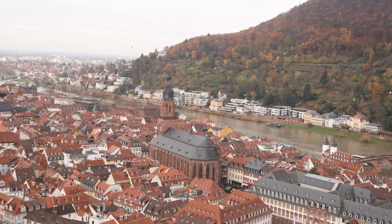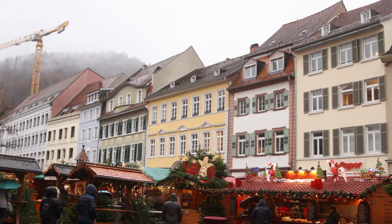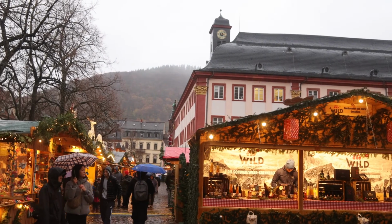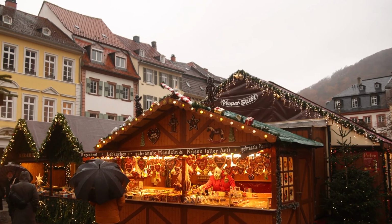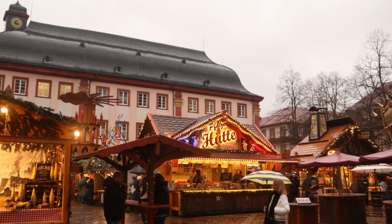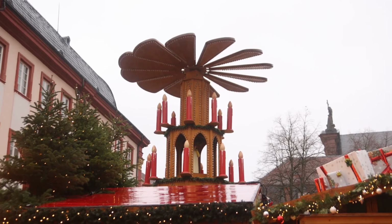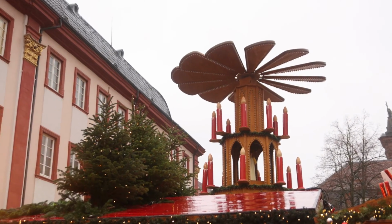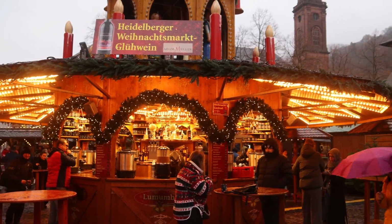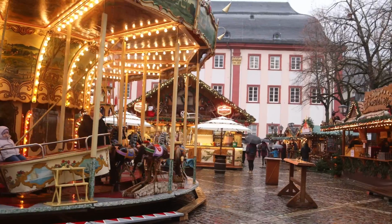Heidelberg had 4 market squares that were transformed by Christmas. Universityplatz was the largest of the markets. It wraps around a few of the university buildings and has over 35 stalls selling crafts and food. As you turn the corner into the main part of the square, a 3-story pyramid rises above the plaza with beautiful German craftsmanship displaying wooden characters spinning above a hot wine bar and a century-old carousel spinning children around in the corner to the tune of Christmas carols.